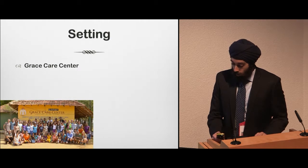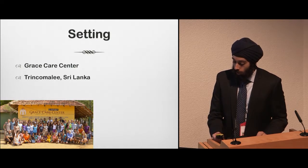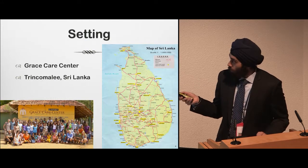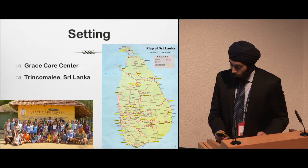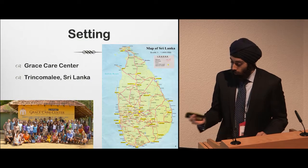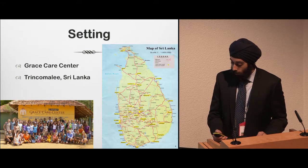And so for this particular study, our setting is in an elder care facility / girls orphanage called Grace Care Center, which is located in Trincomalee, Sri Lanka. And on this map, Trincomalee is over here in the northeast corner of the country. And the nearest dermatologist is in the capital, which is Colombo, which is over here in the southwest, about 500 miles away. And so this site was chosen due to an established relationship that I had with the person who funds it and runs the site. He's a gastroenterologist also in Michigan, and also due to the fact that they don't have any dermatology care nearby. This location does have access to a primary care physician who does provide the care for the residents there.